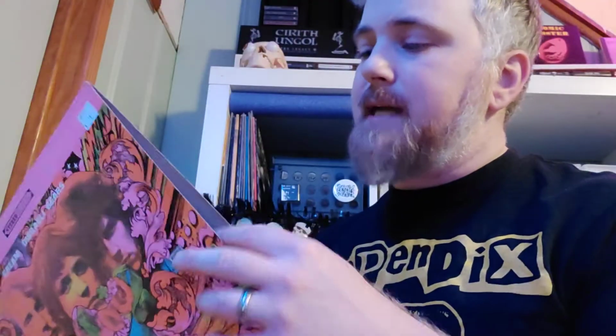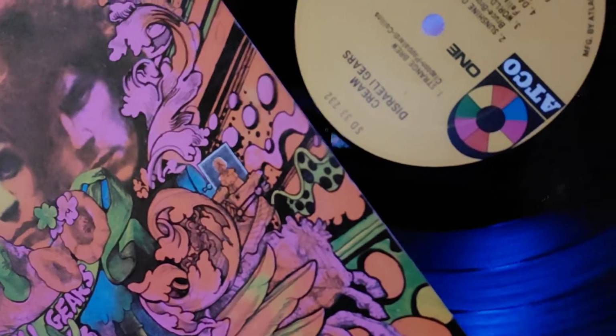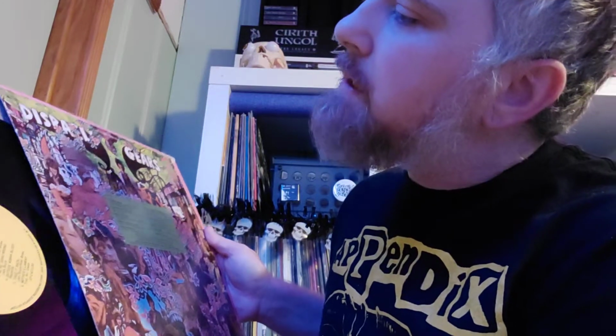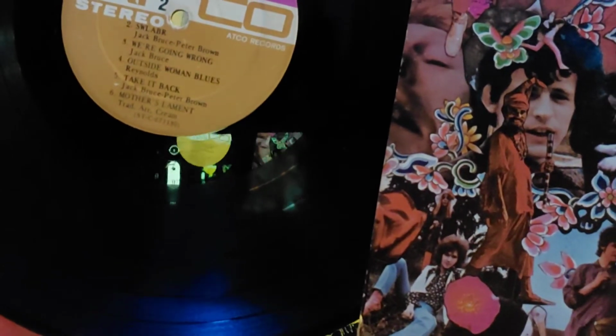But if anything, I can either upgrade to this one and keep this one's got the yellow Atco label, the Dollar Bin one. But this is in halfway decent shape too. Playable, for sure going to be playable. And I think the record might be in better condition, but this record has the cool Atco pink and blue label. So we'll see. I might just keep both of these, but I'm pretty stoked about this find.